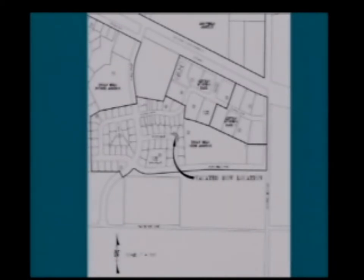The original Indian Hills No. 6 subdivision is shown here on the screen in the heavy border, essentially in this area here. To help orient folks, this is State Highway 8 to the north, Mountain View Drive along the easterly edge, the Alturas Parkway area, the Alturas Urban Renewal District on the northeast quadrant.